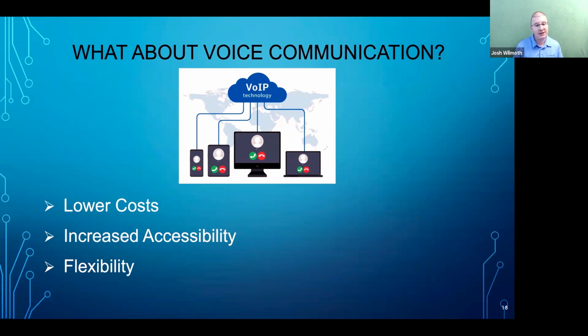Another way is increased accessibility. Cost efficiency aside, accessibility is one of the biggest benefits of VoIP for businesses. One distinct advantage cloud-based VoIP services offer is the ability to make calls from anywhere. And lastly, when working remotely, its flexibility is huge. Having the ability to make a phone call with a traditional desk phone, an app on a smartphone or a tablet, or even an application on a computer.